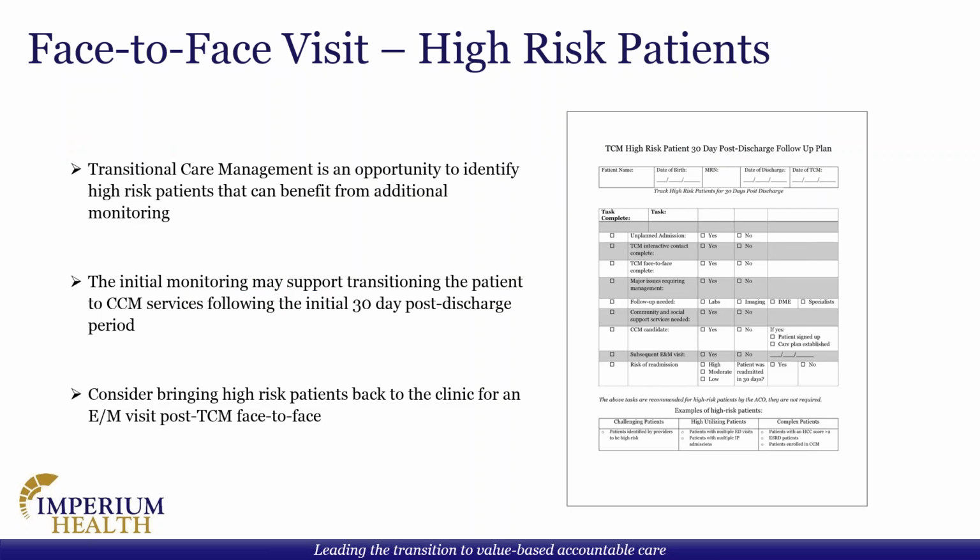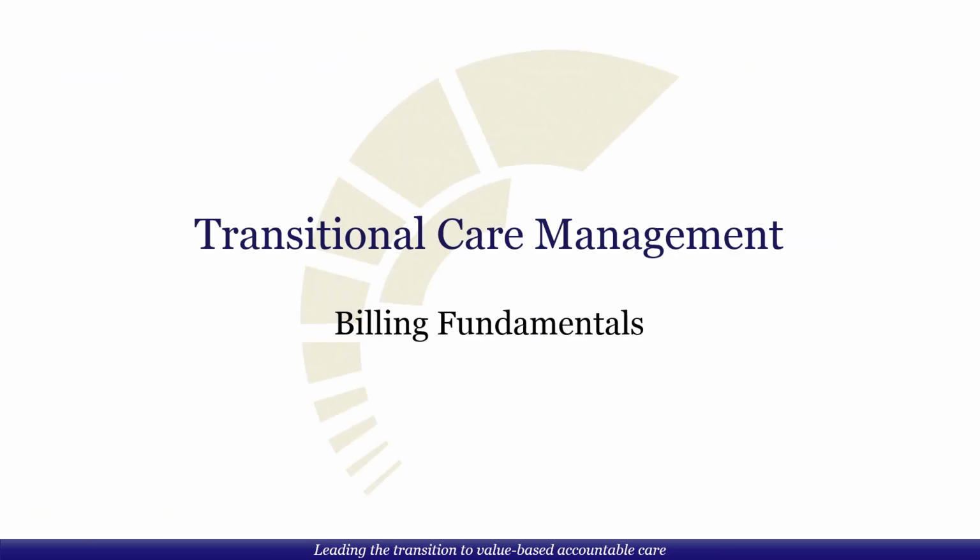So when I'm bringing that patient back into the clinic for my face-to-face visit, one of the things that I always want to make sure that I'm prioritizing is, do I have any patients that are maybe a little bit higher risk? And if they are, how can I provide them a little bit of extra care that they need to help them to be as successful as possible and thrive while they're at home? And this form that's in the TCM toolkit is going to be one of the great ways to maybe keep track of our patients, follow up on them, and potentially prepare them to enter a chronic care management program as well. So this is just a template that we have, not one that you have to use, but one that we found to be pretty successful for us.